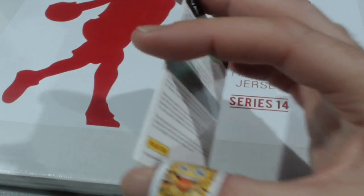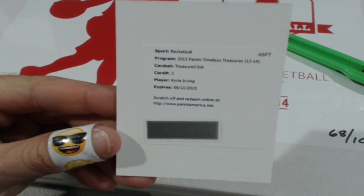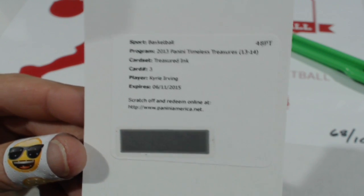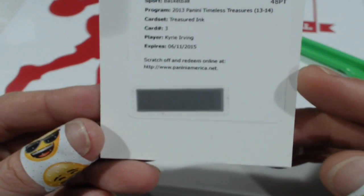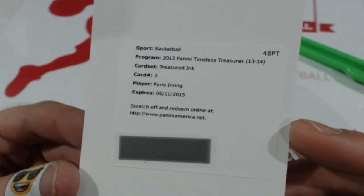How about a treasured ink, Kyrie Irving for the Cavs, brother? Boom. Boom, treasured ink card number 3. Let me take a peek and see what we've got on a numbering. Treasured ink Kyrie Irving, numbered 49, three variations, and card number is 3. Man, that is a bomb. Nice hit. $80 pop, dude, on a Kyrie treasured ink.